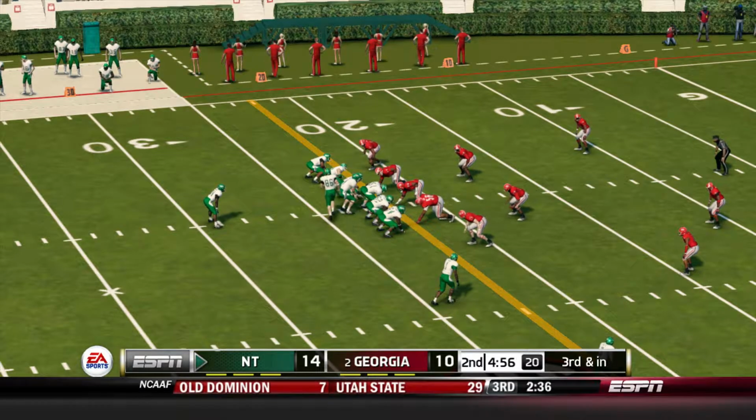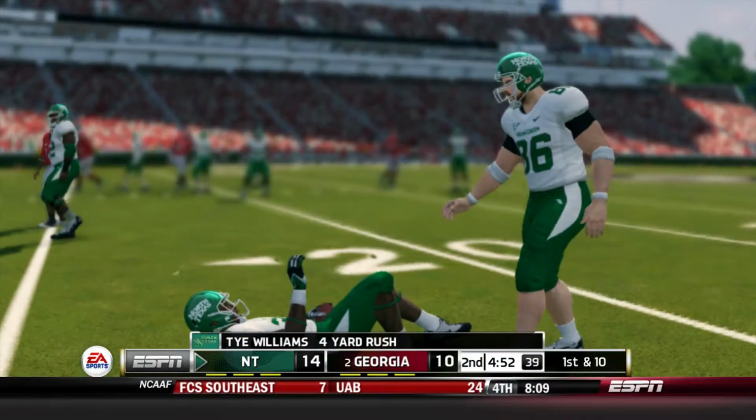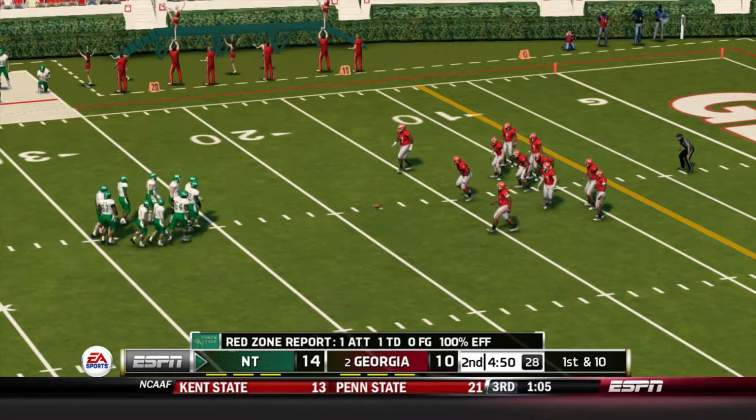It's the tailback. They go to the left for a nice gain. Call it a gain of 4 yards. That makes it first and 10. Ball on the 18-yard line.